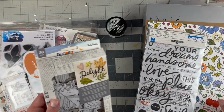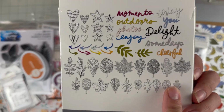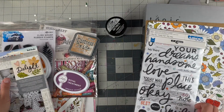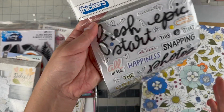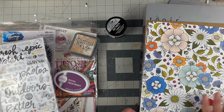So I didn't pick up a lot of it, but definitely these chipboard pieces, because these leaves were amazing. These hearts and stars are all chipboard, and I thought these could definitely all be colored in. I picked up the Puffy Word Phrase stickers. I like a lot of them that she has. They are great title pieces. I always put them straight on photos.